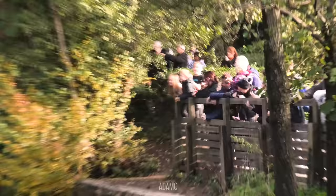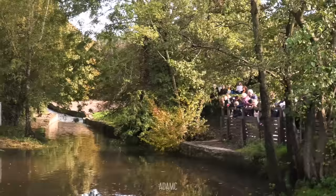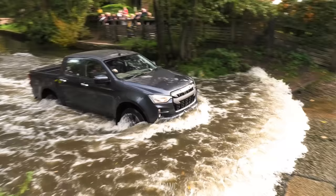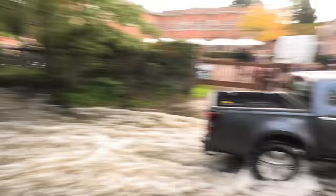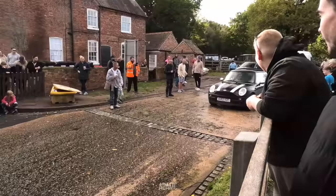Send it. Look, the kids are getting him off. Oh no! It's gone completely. We're going to see that floating back afterwards. Get down in the water and get it! You're now illegal. Now this Mini did go in earlier.